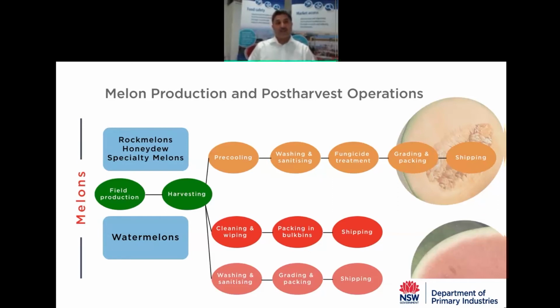All melon types are grown in the open field production systems. Therefore, the food safety hazards and the risks during pre-harvest stage are common for all types of melons. However, there's some variation in the way they are handled at post-harvest stage.